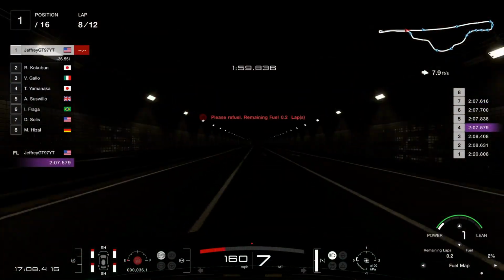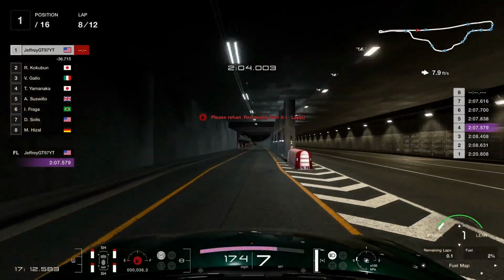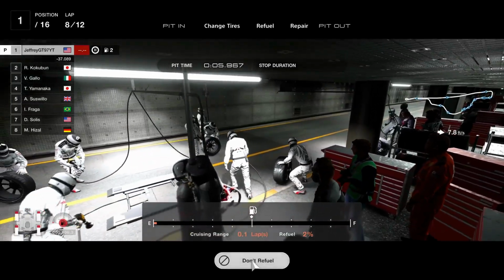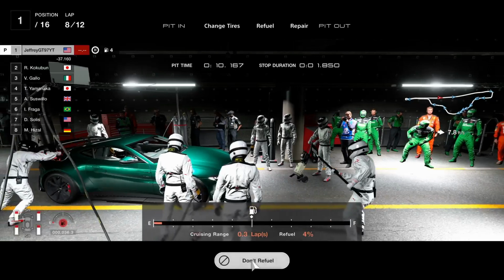Alright, so as we fast forward to lap number 8 for our one and only pit stop, we did a 2:07.5, which I thought was a pretty good run overall on lap 4. Now for this particular pit stop here, all I'll be doing is just refueling the car with fuel. As you can see, the tires still have plenty of life in them.